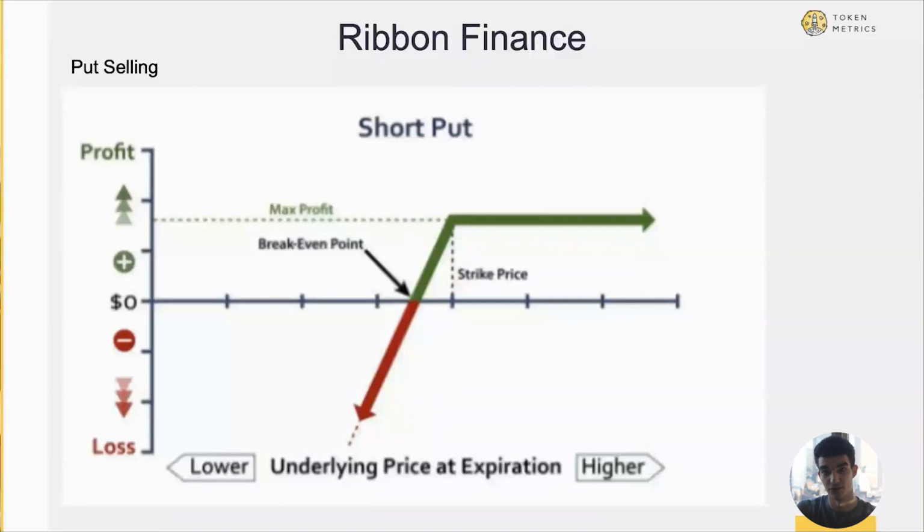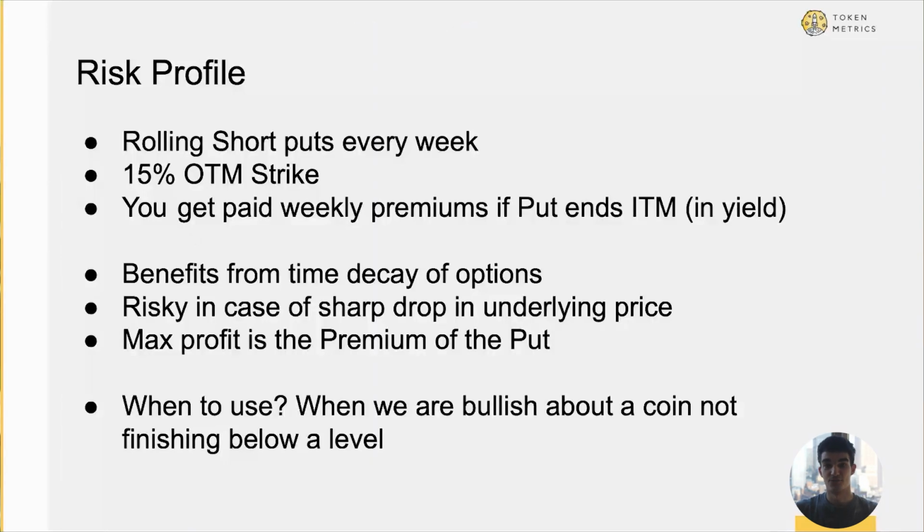So this is the payoff diagram of what a short put position would look like. It's a capped max profit, and the worst case loss is if the underlying goes all the way down to zero. All right, so let's discuss the risk profile of this automated put selling strategy. The way it works is every week, Ribbon Finance, in an automated fashion, will sell a 15% out of the money put that has a maturity of 1 week, and they keep rolling this position. And you will be earning the premium by selling this put, and it comes in terms of yield.